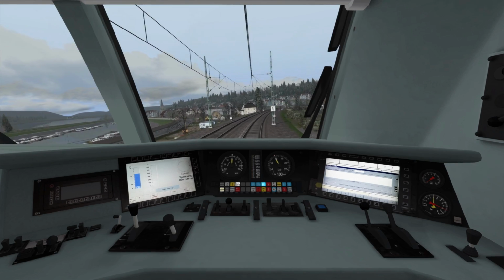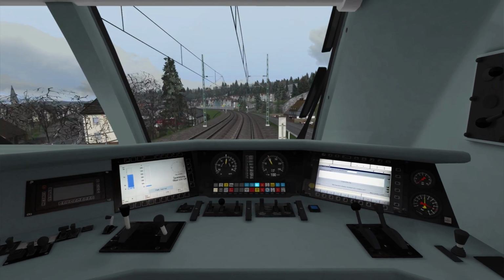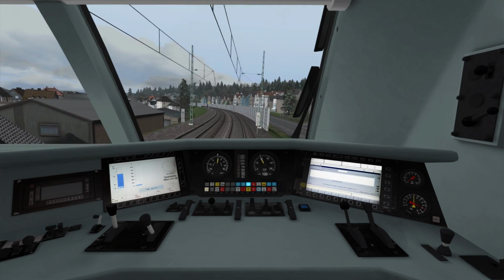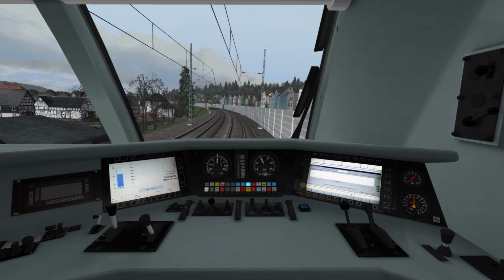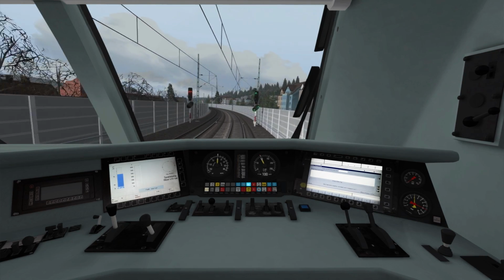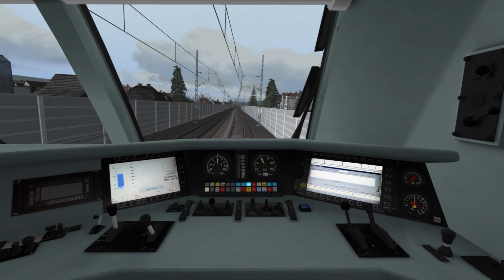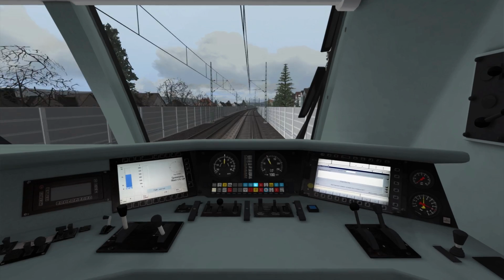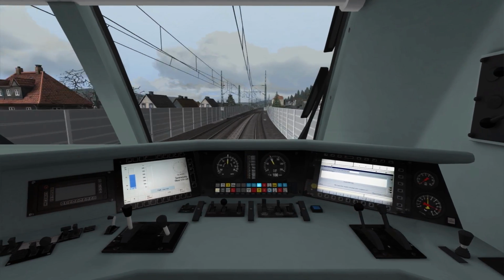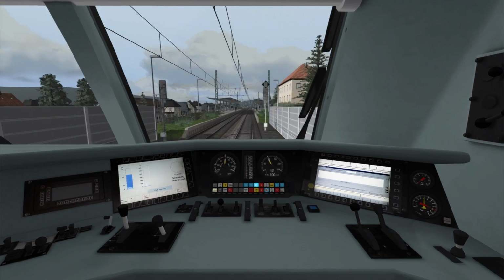With the long, sharp and sweeping curves that we have on this section of the route, you can clearly see why the speed limit is as low as it is along here, though shortly after passing through the next station, the speed limit will be going up to 120 km/h, which is 75 miles per hour. We're now passing Oberwinter station.